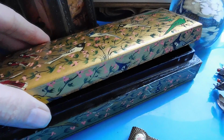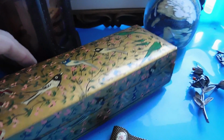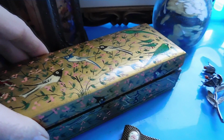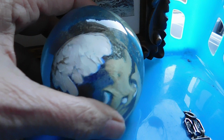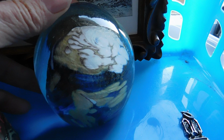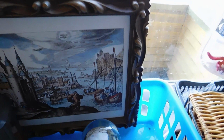And then we have a hand-painted lacquer box from Kashmir, India, or probably, it's not marked, but I'm sure that's where it's from. It's got all these little birds on it. Look, there's red ones, white ones with blue and black heads, there's green ones, there's birds on the side, yellow ones, gray ones, and this beautiful pink flowered tree. I just thought this was so cute. I listed the Kashmir box for $26, and this is a signed art glass paperweight by John Barber. He is a Laguna Beach artist who I believe is still in business. And his newer works sell for a lot. But I have this listed for $53.